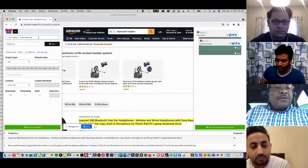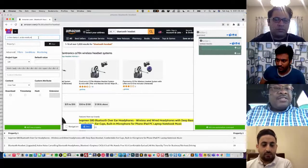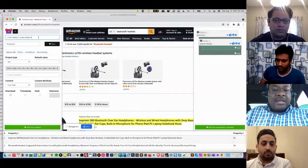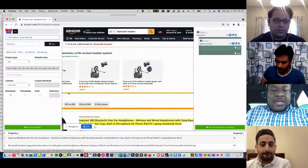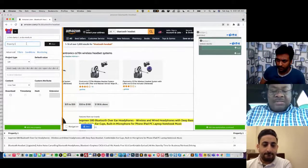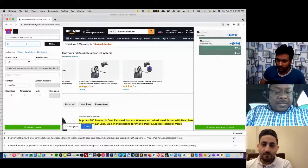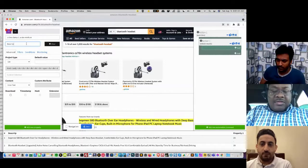Okay, so the first item is basically the CSS selection element that we picked with the yellow and the green. Okay, this here is the property, which is basically the name. So if I want, I can call this the description. Actually give everything a name.